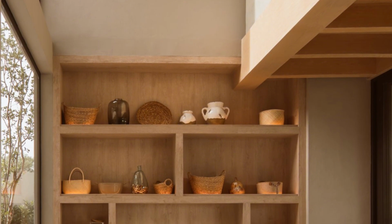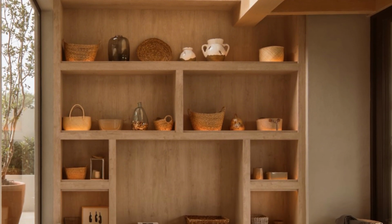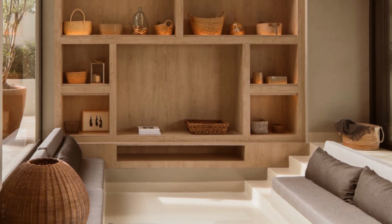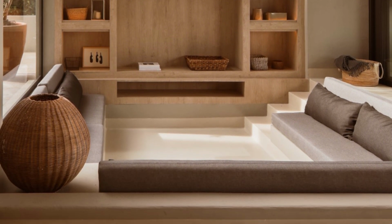Inside, the living area is sunken, allowing occupants to lounge at floor level while surrounded by windows. The transition between indoor and outdoor spaces is seamless, with ceiling beams extending past the kitchen's sliding glass walls.